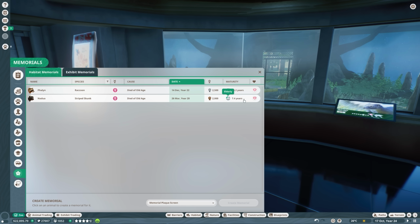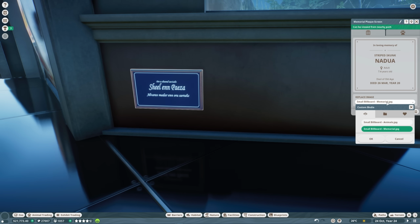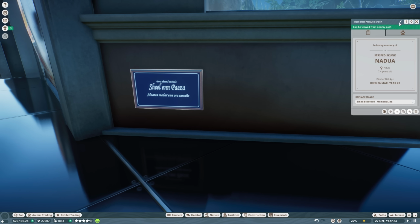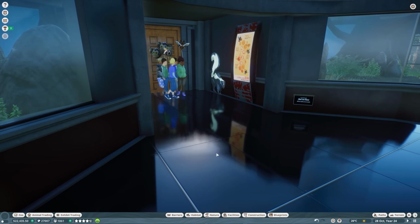But this skunk was elderly, so we can create a memorial here, right? It doesn't have to be super obvious, but I feel like if we just add a little memorial sign right over here, we can replace the image, but I don't really feel like we should. In loving memory. Yeah, we don't really have to change anything. So I feel like this is just a really cute little idea to also add.